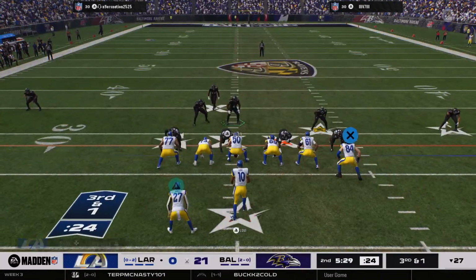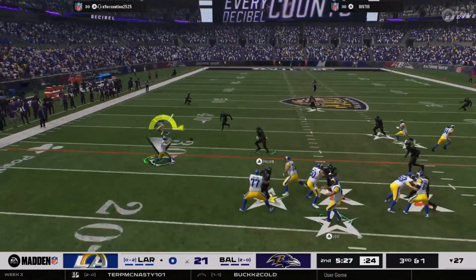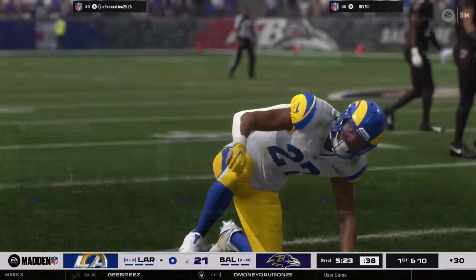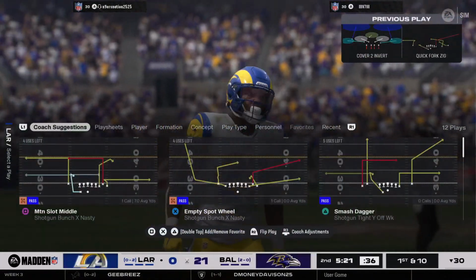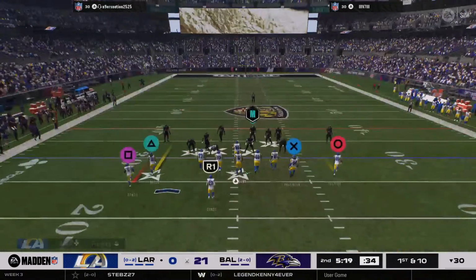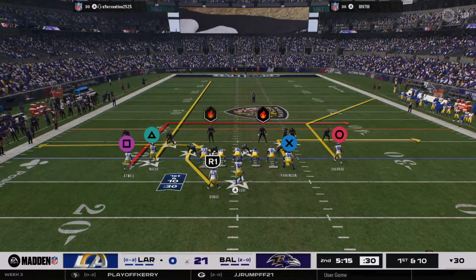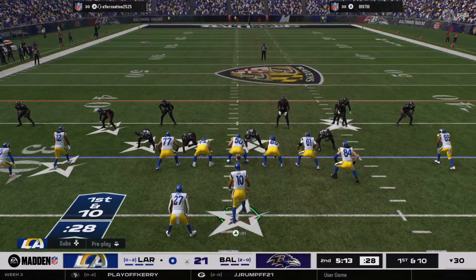Down. Set. Looking to throw on 3rd and 1. It is caught left side. And he'll take it up to the 30 before being brought down. So a new set of downs. Here we go. 1st and 10. 1st and 10 at the 30-yard line. Here we go. Black 40.